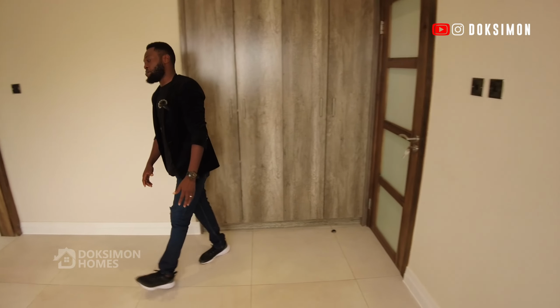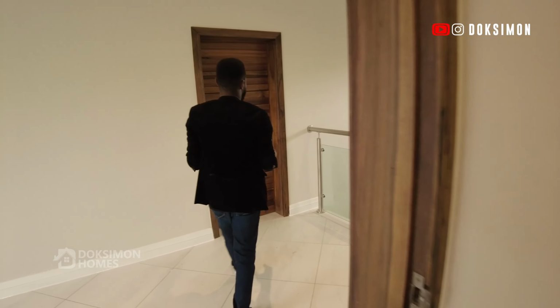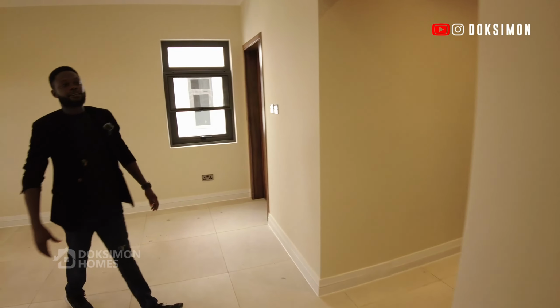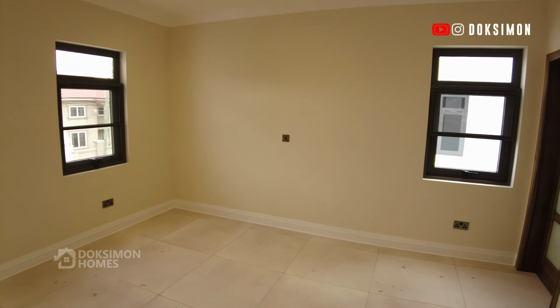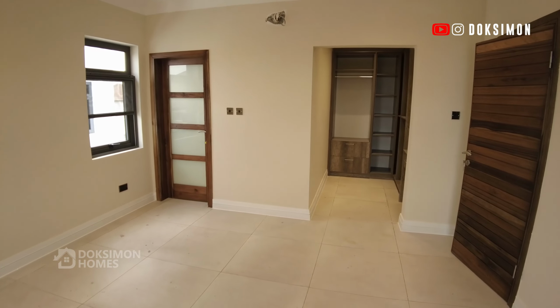All right, so all of the rooms are very beautiful. Now it's time to check the primary bedroom. Welcome to the primary bedroom. It is almost as spacious as the one we are coming from, but a bit bigger than the second room. It's going to be about 16 to 17 square meters, and you've got everything right here.